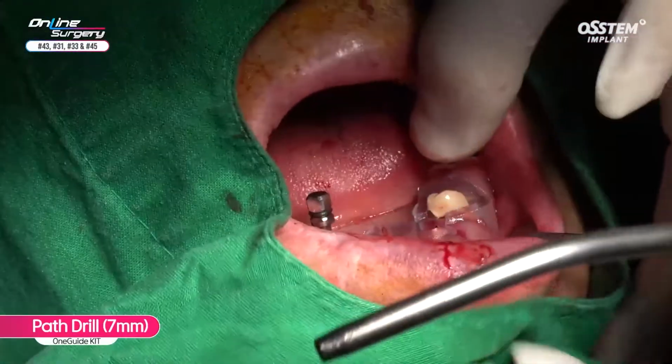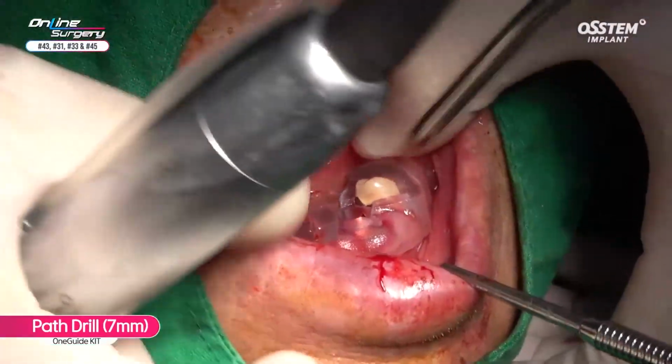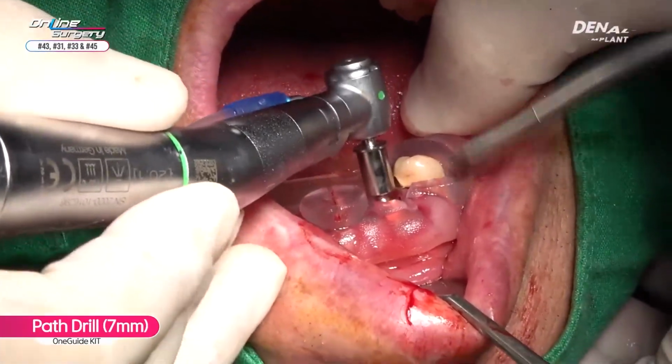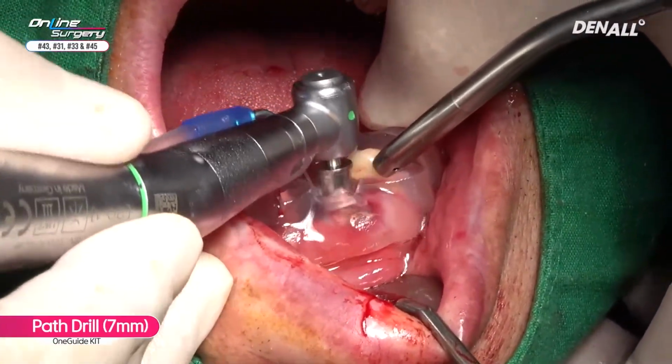In order to prevent slipping, I'm going to start with K9. If you utilize this in the place where implant is placed, it's better.